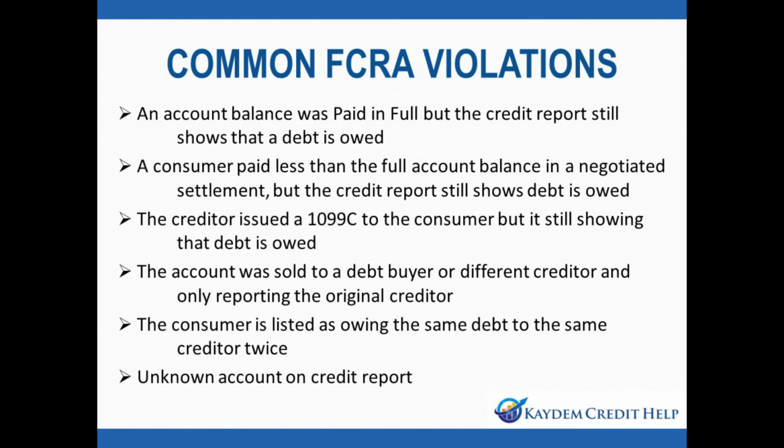Another common one is a consumer paid less than the full balance in a negotiated settlement, but the credit report still has the debt owed. So what they are allowed to do here, they do have to report a zero balance. They are allowed to say in the status that it was settled for less than full balance, but they can no longer report a balance at all. Another one is a creditor issues a 1099-C to the consumer, but it's still showing as a debt owed.